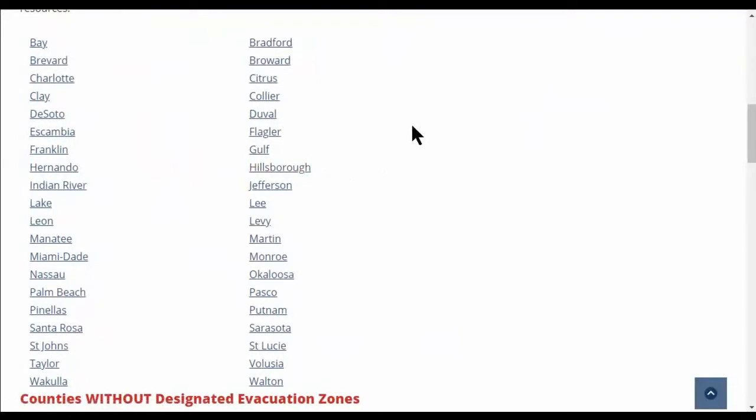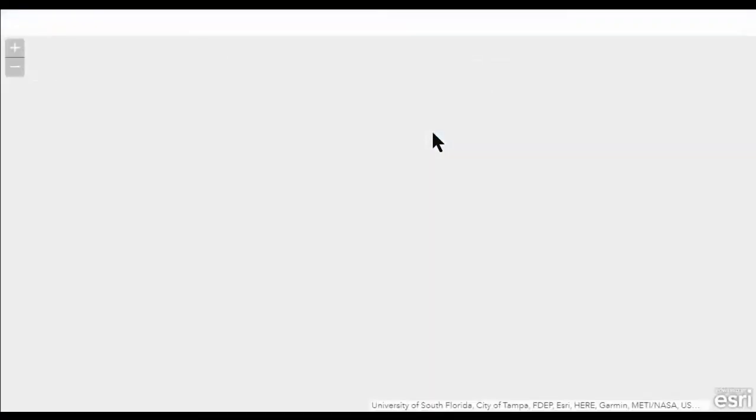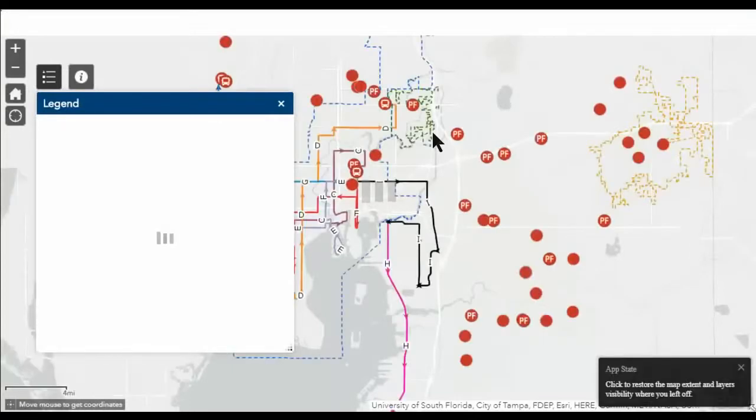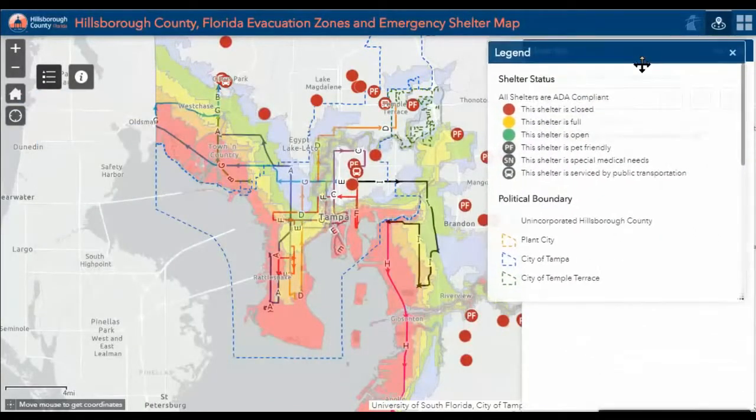Some states are at a statewide level, some have very extensive information, and some don't have very good information. But we're going to click on Hillsborough County, which is the Tampa area, and they have a very nice setup here, and one of them is Find Your Evacuation Zone. I'm going to click on this, and it's going to load an interactive map. Some localities have a PDF file or some other type of mapping system.